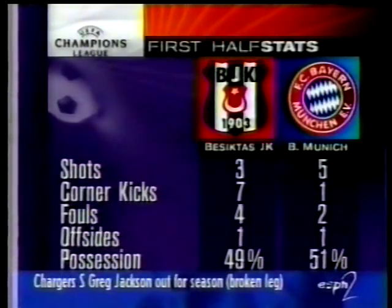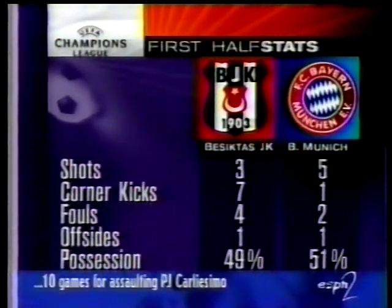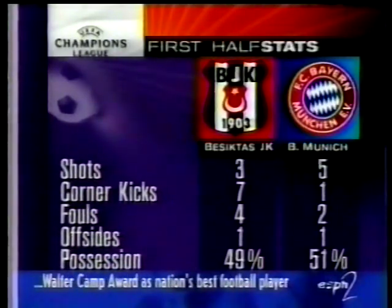A look then at the first half statistics. Bayern Munich, despite being the away side, 51% possession. They've controlled this game for sure. They've had 5 shots to 3, and 5 shots they've had good quality chances. They've hit the post, they've scored twice, and Bayern Munich, for my money, dominated the first half.